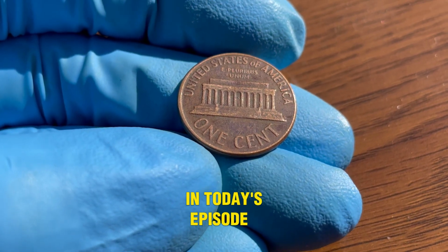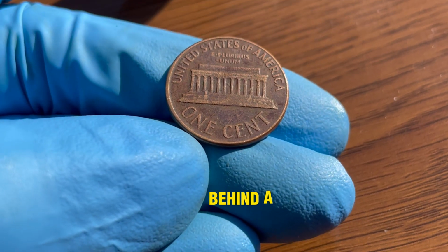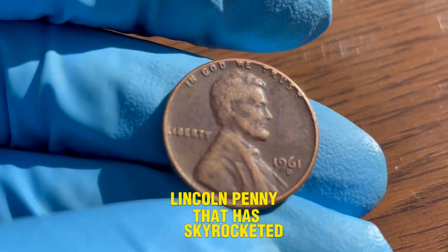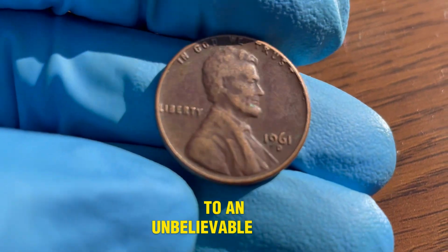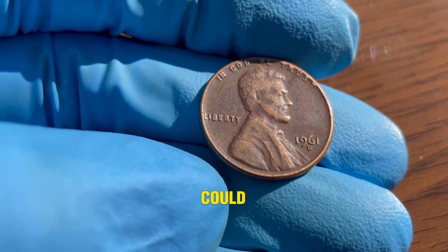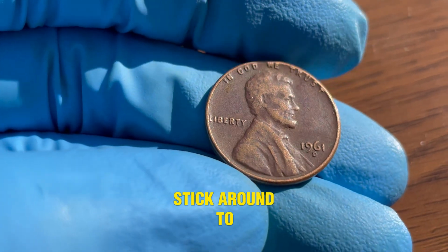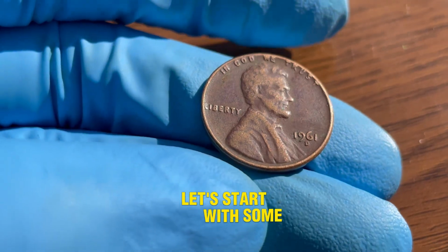In today's episode, we're unraveling the mystery behind a seemingly ordinary 1961 D Lincoln penny that has skyrocketed in value to an unbelievable $2 million. Could this rare coin be hiding in your pocket change? Stick around to find out. Let's start with some background.